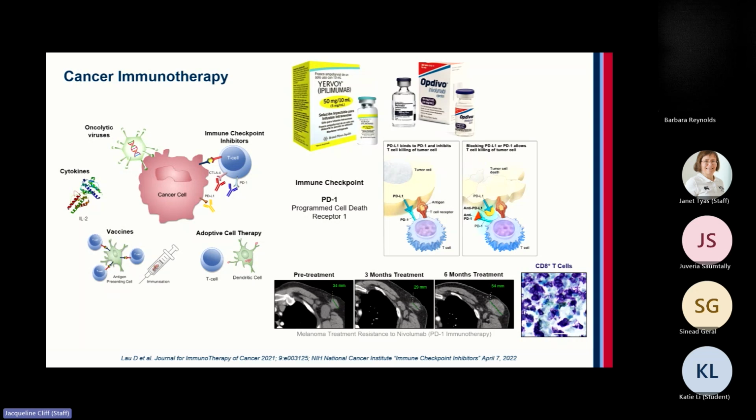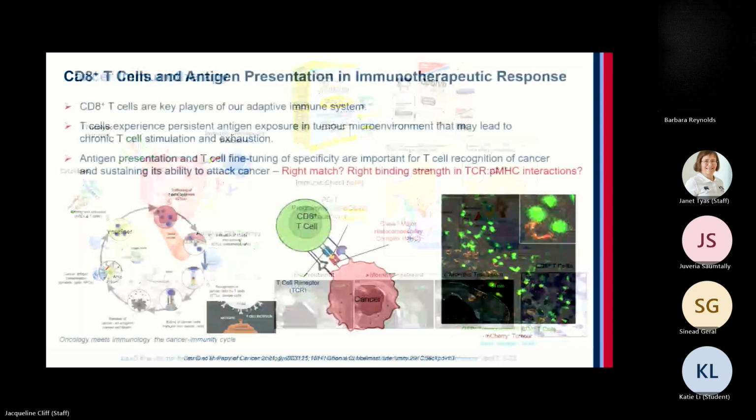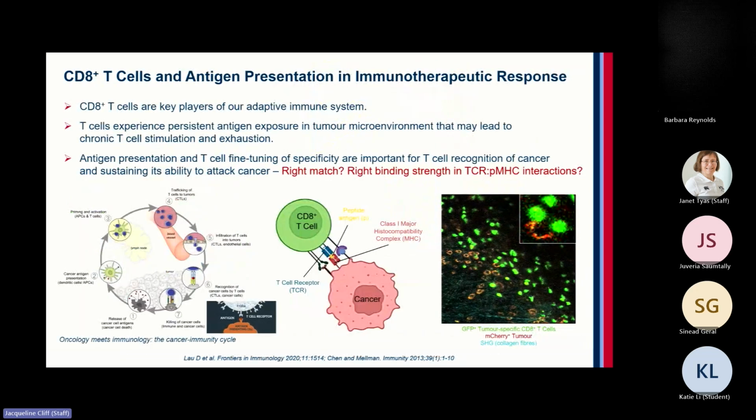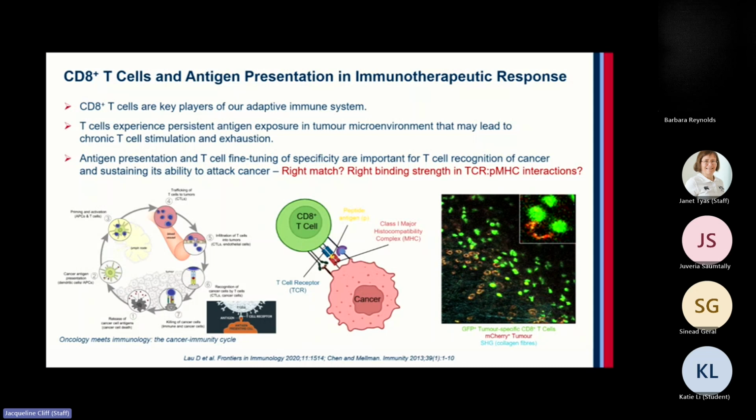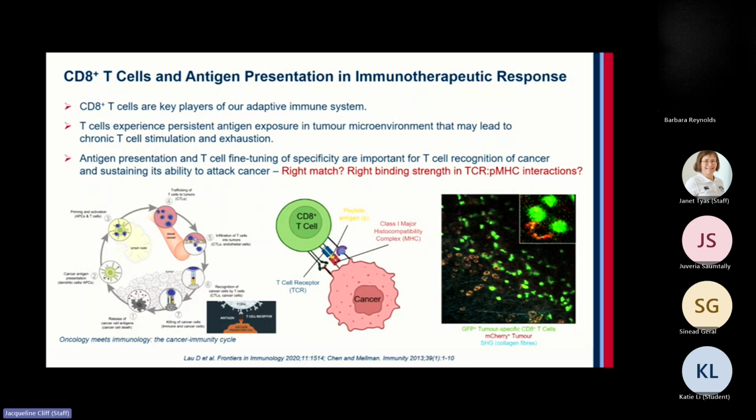And even some patients may develop a relapse or treatment resistance on therapy, although T cells may be present within the tumor microenvironment. And why is this so? The way T cells recognize cancer is via specific interactions between the T cell receptor and the tumor antigen presented on class 1 MHC molecules on cancer cells. So this is called antigen presentation.